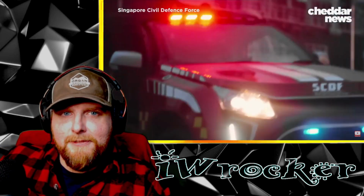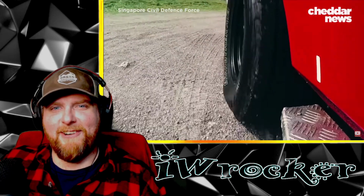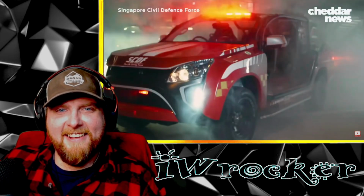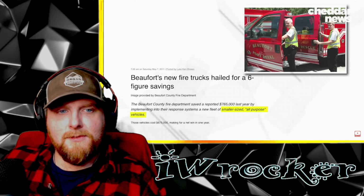In Singapore, fire trucks, or so-called red rhinos, are even more compact. Okay, those are cool. They still have the space to fit 5 people. Those are cool. Man, there's no doors. 4 firefighters, and also all the necessary medical equipment. Yo, those are awesome. Like Beaufort County in South Carolina have already opted for a smaller all-purpose response vehicle.